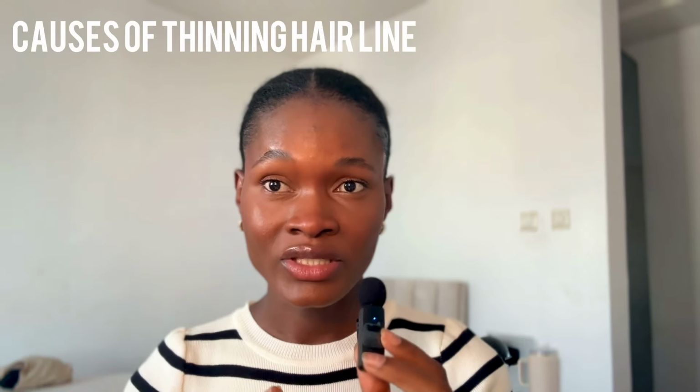Before we get into the remedies, it is crucial to identify the reasons or causes behind thinning hairline. There are a number of things that can contribute to hairline thinning, but the good news is most of them are preventable. So here are some common reasons why you might be experiencing thinning hairline.